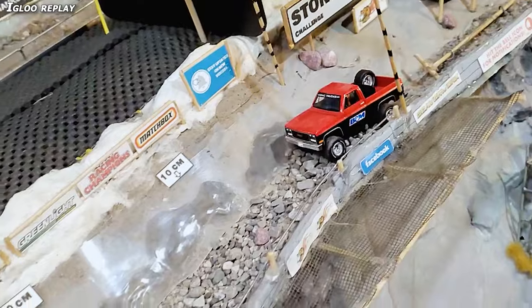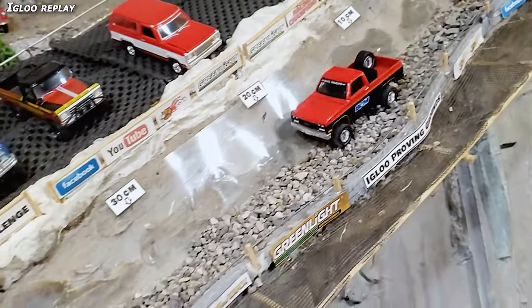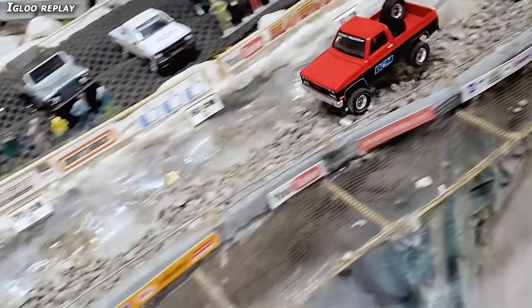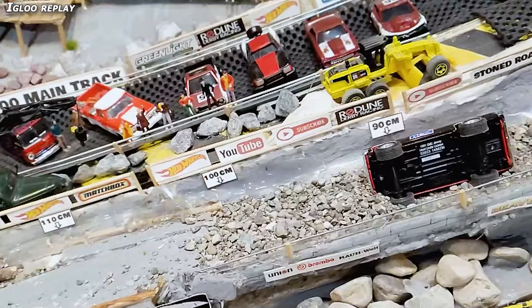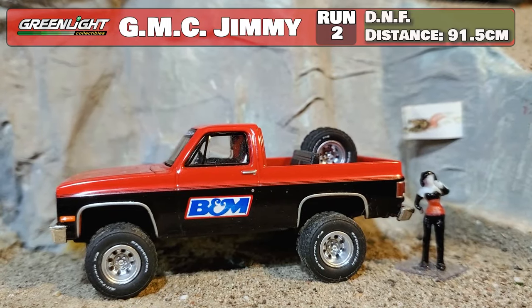Stone Road is doing nothing but pulling DNFs out today. That means it's mean. It wants to flip you over. It wants to take that truck and just get it upside down before you get over top of the line. That's attitude. Now that's what the Stone Road Challenge is all about here, Beaverworx right there, buried in the rocks. Cindy Sixpack taking that Greenlight down there gets 91.5 centimeters.